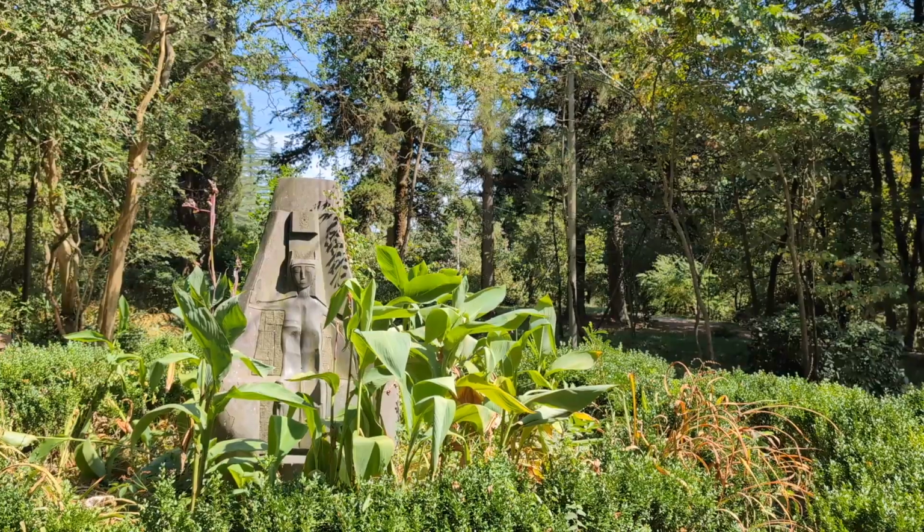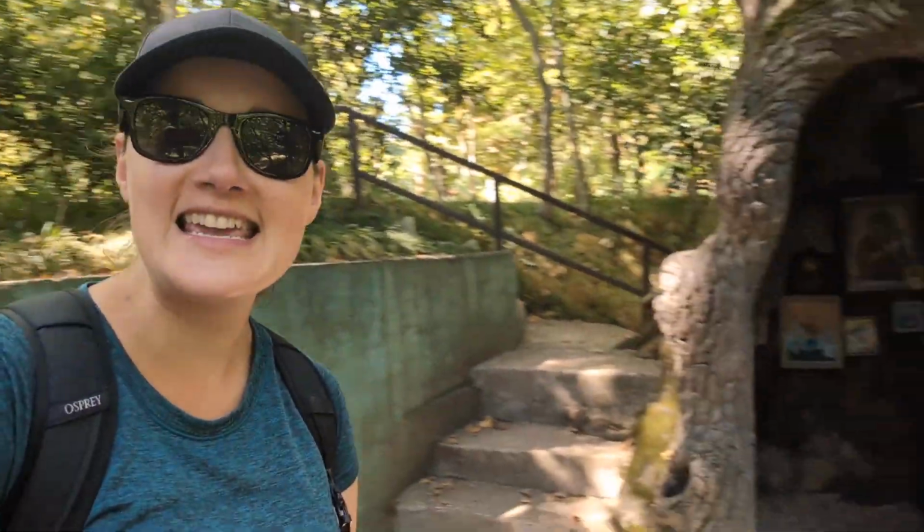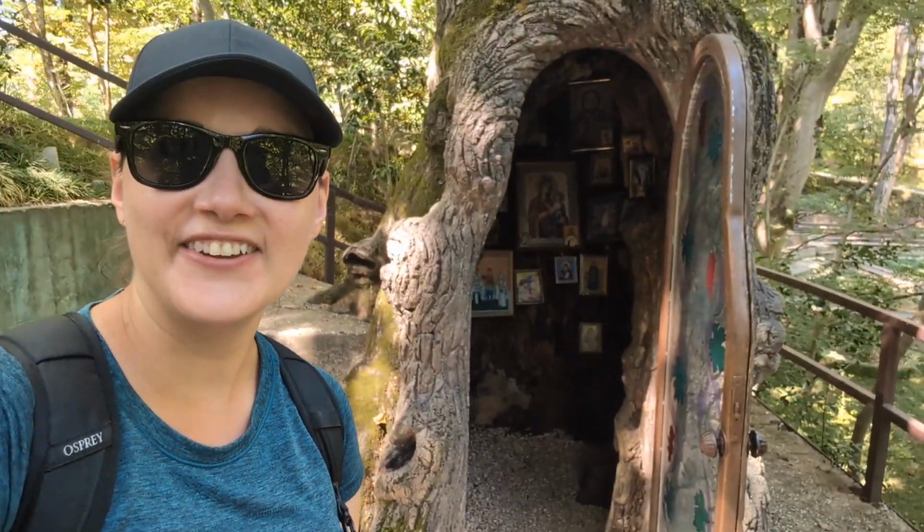We have now come to the Kutaisi Botanical Gardens. It's $5 to enter. Hopefully it's a nice park to hang out in to get away from the heat a little bit. Kutaisi's smallest church is here. Oh, neat. We found the smallest church in Georgia, you said? I think so. Smallest church in Georgia. It's in a tree. It's so cute.